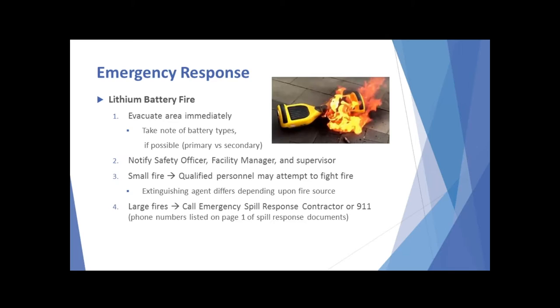If it's a small fire, qualified personnel can attempt to fight it, but please do note that depending upon the source of the fire, different extinguishing agents will be appropriate. If it's a large fire, don't even try to fight it. Be safe and just call our emergency spill response contractor, the number to which is listed in the spill response documents, or 911.